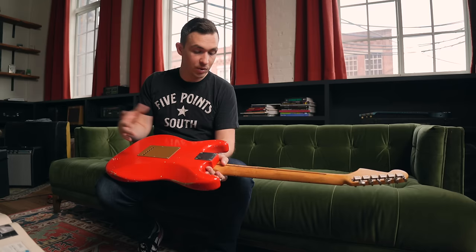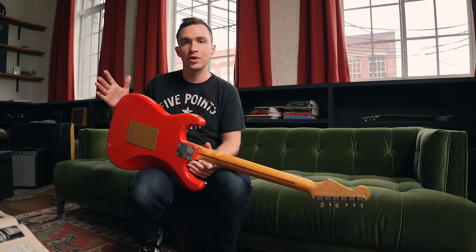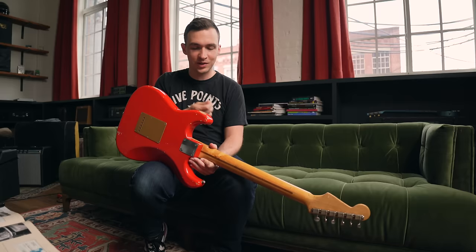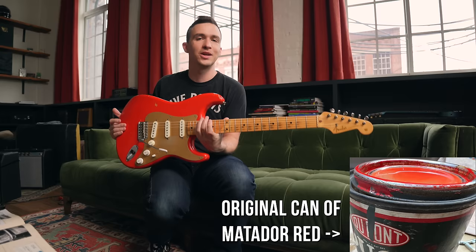So I also reached out to my friend Joe Riggio, who's a fantastic guitar refinisher in Tacoma, Washington, and he bought this hoard of 1950s Duco paints. So he actually has the original 50s paints that he can use to finish guitars with. And he went on a similar journey as I did. He went back to all the color charts and tried to match things up, and he came to the same conclusion. We think that, yeah, this might be Matador Red. It might also be Fiesta, but Matador is what we thought was the closest match.